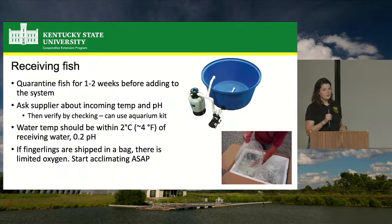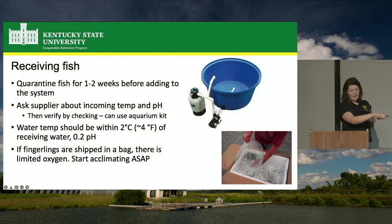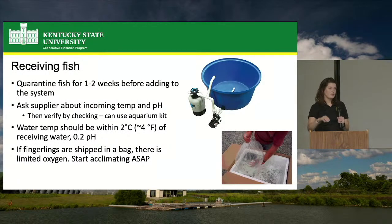If you're getting fish from a supplier, like if I'm taking fish to a farm, I always ask them, what's your pH and temperature? That way we can match that pH and temperature in transport or once we get to the farm. Water temperature should be within 2 degrees Celsius, or around 4 degrees Fahrenheit, of your receiving water, and within 0.2 pH. If fingerlings are shipped in a bag, which fry often are, as you can see in this picture, there's only enough oxygen to last them through that transport process. So we want to get them into our system and start acclimating them pretty quickly.